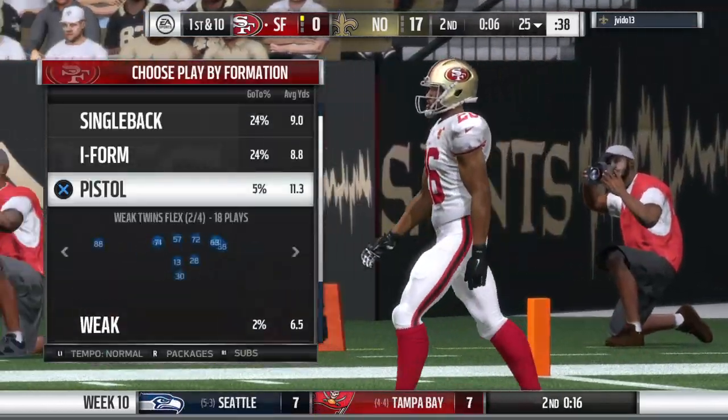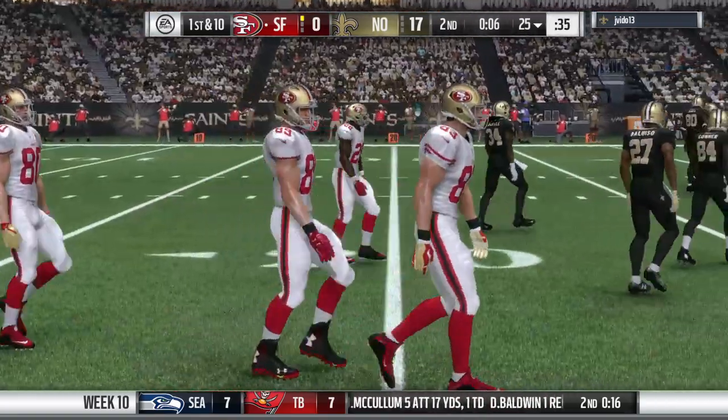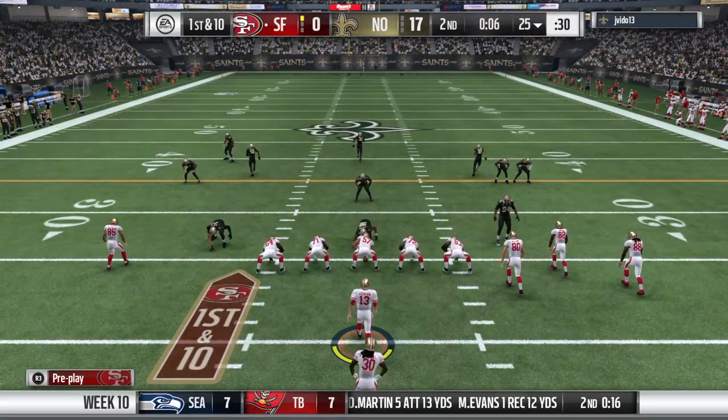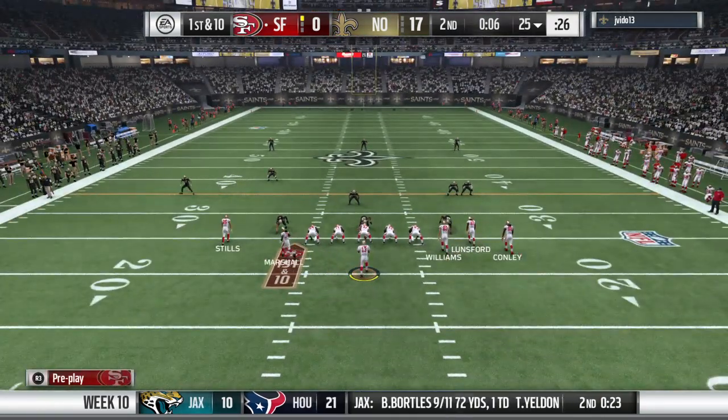And San Francisco gets set to go here. And from this spot in the field with the clock where it's at, you think we're just going to see a knee and that's it? And I think in this situation, that's the proper play. But we do know there's some risk takers out there that may want to take one more shot before the clock runs out.